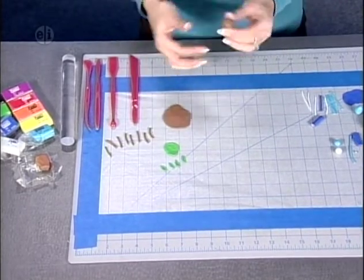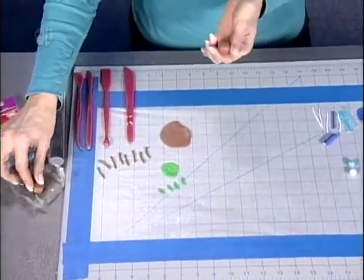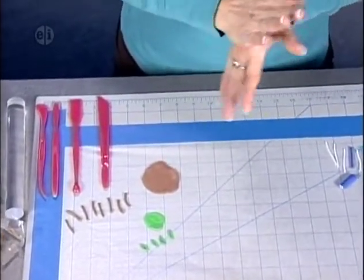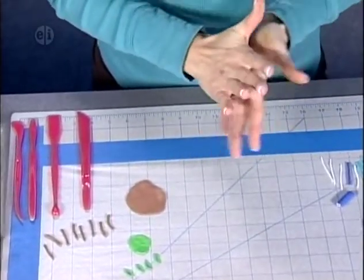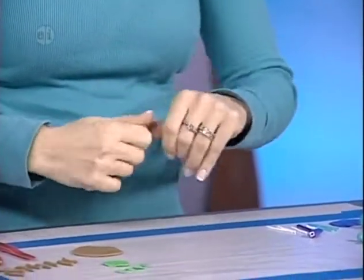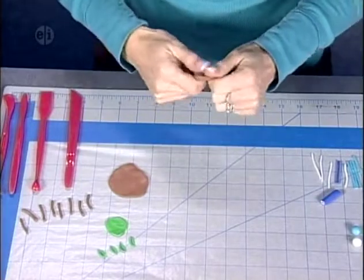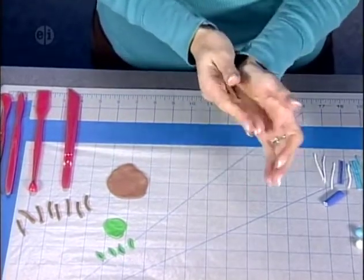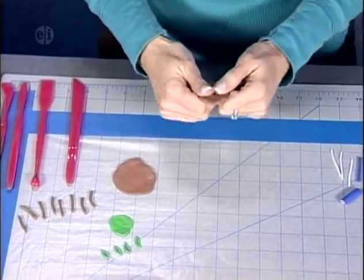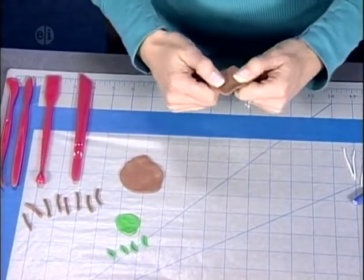Next thing we're going to do is take some clay. I've just taken a little bit of a chunk off of here, and we have to condition the clay. All conditioning is warming up the clay in your hands so that it's really soft and really easy to work with. So you can see I've actually started conditioning this already, and so it's very soft and easy to work with.